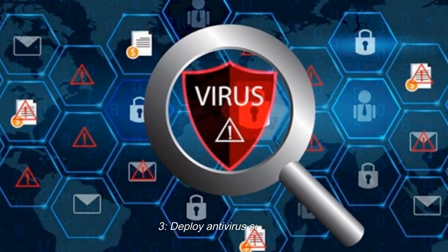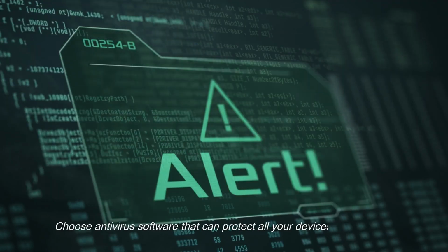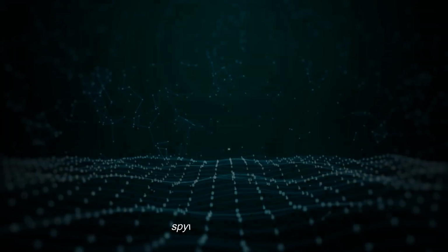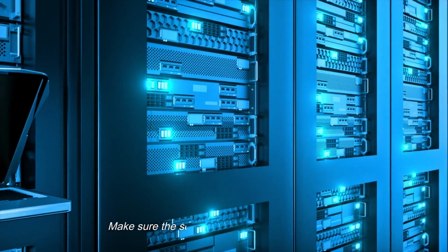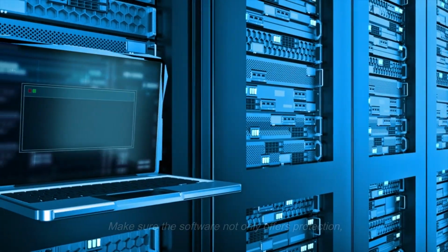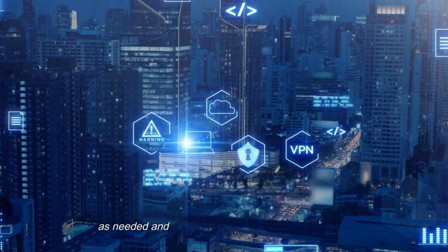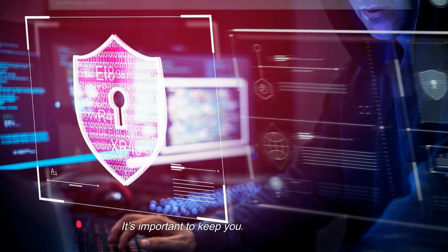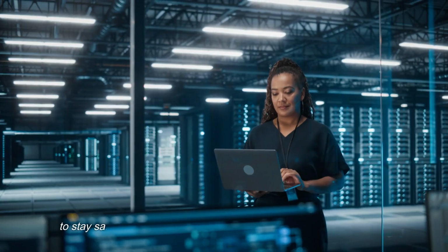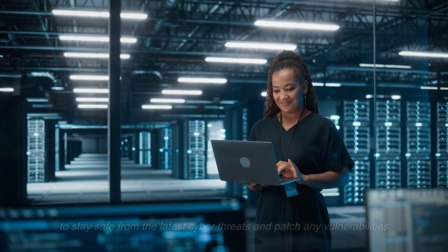3. Deploy antivirus software. Choose antivirus software that can protect all your devices from viruses, spyware, ransomware, and phishing scams. Make sure the software not only offers protection, but also technology that helps you clean devices as needed and resets them to their pre-infected state. It's important to keep your antivirus updated to stay safe from the latest cyber threats and patch any vulnerabilities.